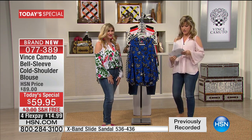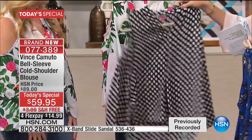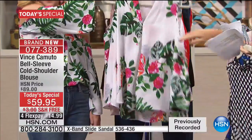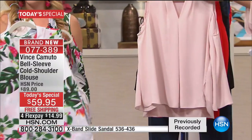Okay, I just want to let everybody know, here's the color options. Here it is in the cobalt blue floral. Right behind that is the dot. We didn't show the dot enough. That is super cute. Ladies, back with white denim. Fab. Here is that beautiful ultra-white Havana floral print. That's what Casey's been wearing. I am head over heels.